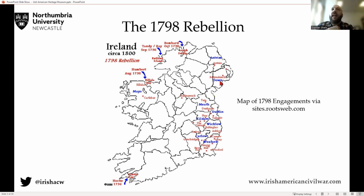There were risings in Antrim and Down, and there were also, after most of these risings had been put down, another French force landed in August of 1798. So May and June sees much of the fighting in the east. In August 1798, a small French force lands at Killala Bay. Some initial victories, such as the battle known as the Races of Castlebar, but ultimately defeat for them as well.